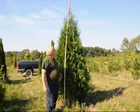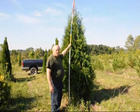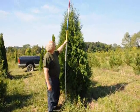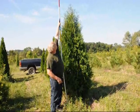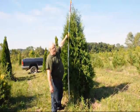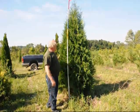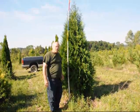Okay, these are our 8 to 9 foot dark American arborvitae. This is 6 foot, 7 foot, 8 foot, and 8 to 9 would be the white. Now the very tip, we don't count. The very tip is just a tail of the tree. It's a nice wide full arborvitae with a dark green color.